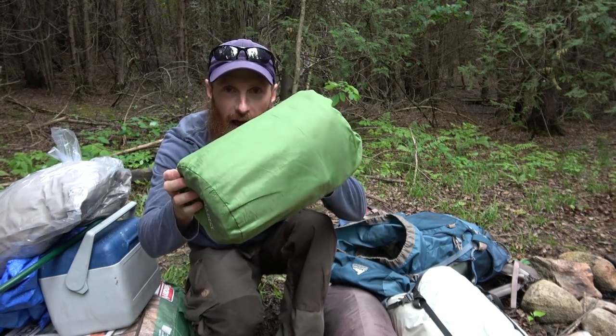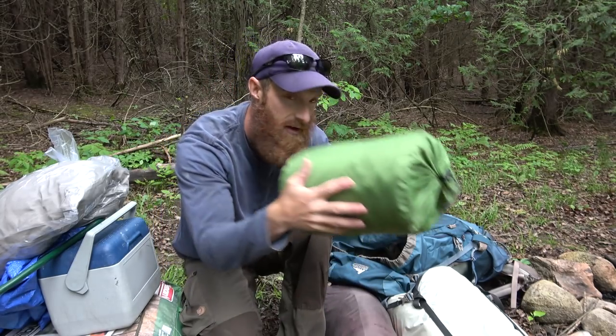New camp pad. That's definitely a Thermarest. Very lightweight, very small, very compact. Column B. Now let's dissect this in a little bit more detail and show you why I chose each item.